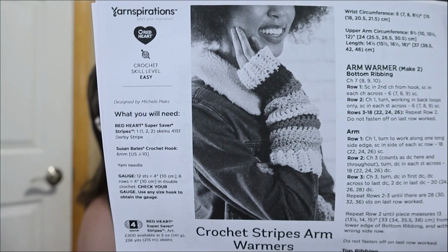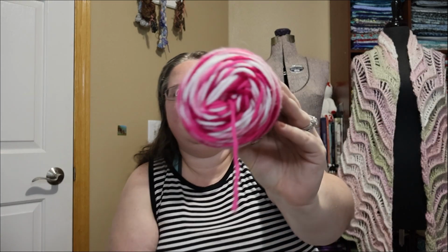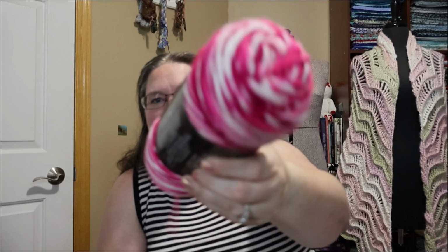My plan for next week is to start working on the next pattern, which is the Crochet Stripes Arm Warmers. And I actually have the exact yarn that they used to make these in this same derby stripe colorway. However, I'm not using it. I have another Mainstays yarn that I pulled off of the shelf, and I'm going to try that. I'm going to make it in this pink multicolor, and we'll see how it turns out. Who knows? I think it'll be cute. I think it'll be fun.